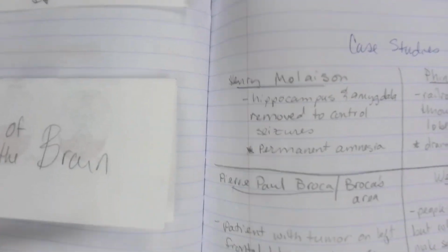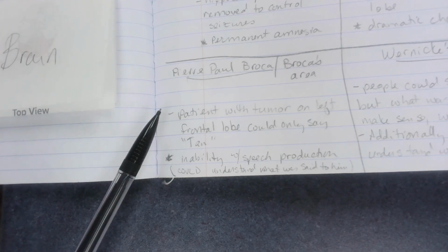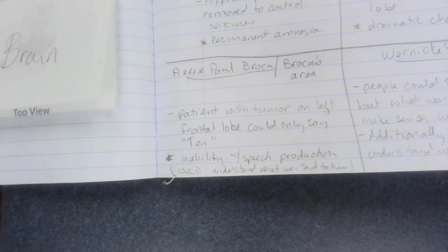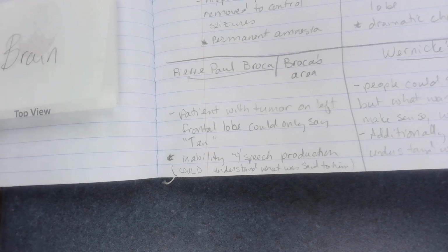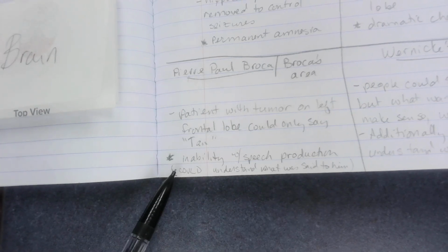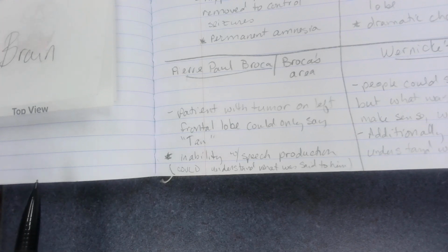Right, Pierre Paul Broca, Broca's area. Broca had a patient that had a tumor on the left frontal lobe, and the patient could only say "tan," over and over. He could understand what people were telling him to do. He could follow directions, but he could only respond with one word. It's like he only knew that one word. He could understand language, but he couldn't produce language. So that led to the understanding that Broca's area had to do with speech production. So he had an inability to produce speech, but he could understand what was said to him.